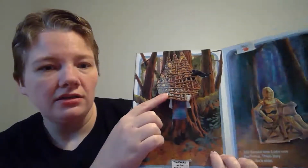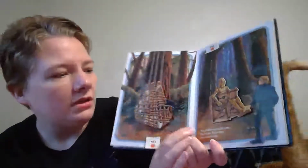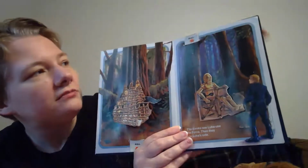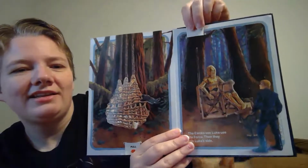This is when they get captured. Oh, this one doesn't work. There, it's supposed to go up like that, see? Because they get pulled up into the trees. And it says, the Ewoks net the rebels on the planet Endor. The Ewoks see Luke use the Force. Then they join Luke's side. See, he uses the Force to lift 3PO up.